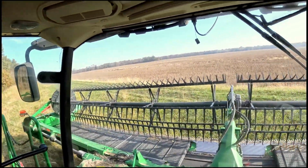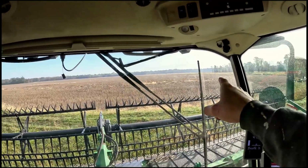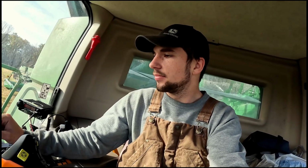And this is what we're dealing with. 280 acres, 80 of it's on the other side of the road, but 200 of it's all right here. It's gonna be a long day. And they said the beans don't look very good, so I guess we're gonna find out. Just gotta get my settings all set up here, and then we're gonna dive on in and see what'll happen.